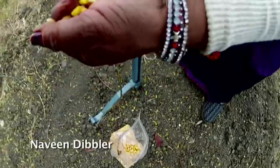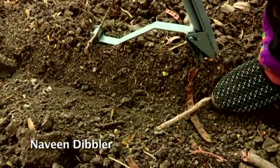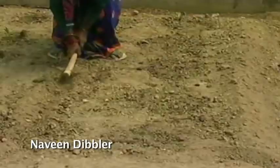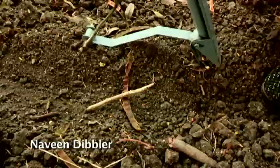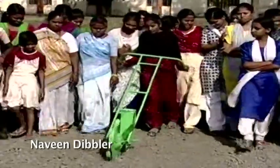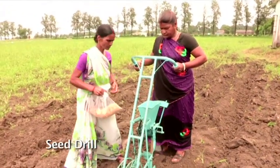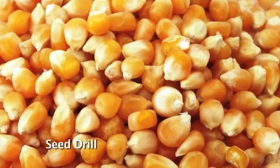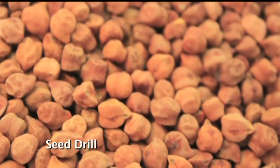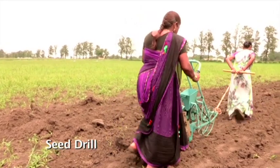Naveen Dibbler is used for sowing of bold seeds like maize, soybean, pigeon pea, cotton and other crops having wider plant-to-plant spacing. As bending is avoided, the back pain is eliminated and the drudgery is reduced by about 13% as compared to traditional practice. A rotary dibbler is also available. The manually operated seed drill is useful for small farmers for sowing of medium and bold seeds like sorghum, pigeon pea, soybean, maize, wheat and Bengal gram. As bending posture is avoided, the drudgery of the workers is reduced.